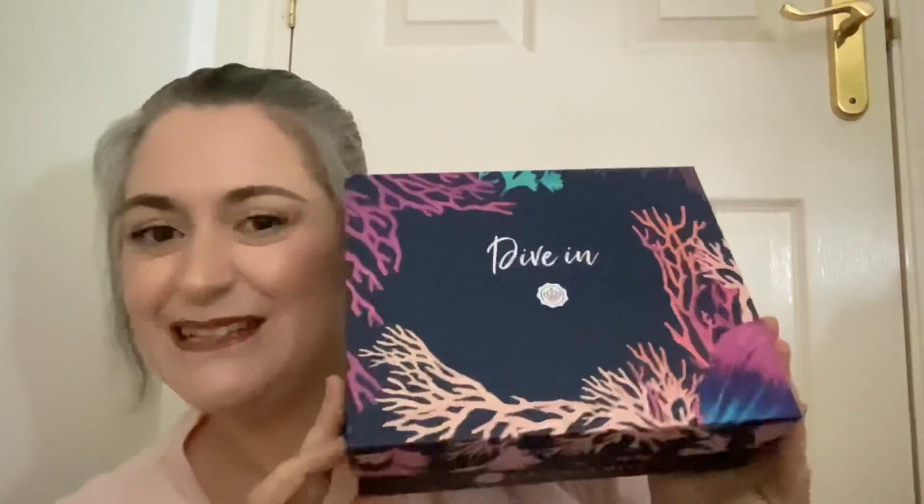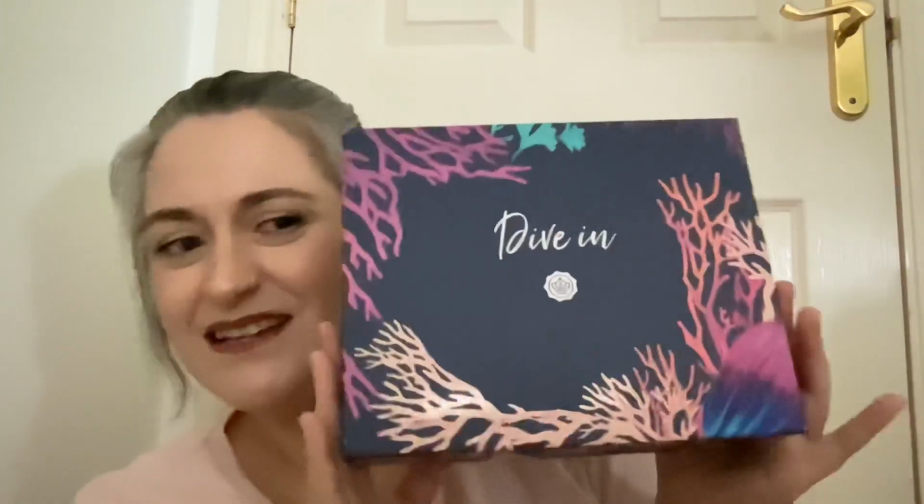Here is the box. That is absolutely stunning. So the main box itself is like a matte navy blue colour, and then the lid is fabulous. Is that coral, undersea coral in a shell? Oh my god, I'm in love with the box. Add this little note here as well.